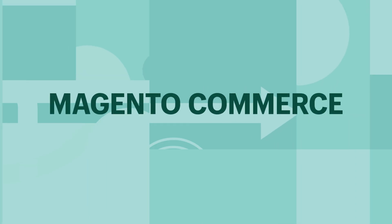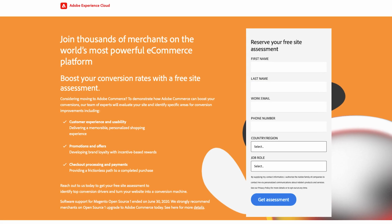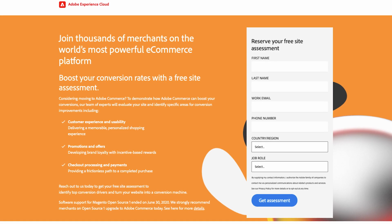If you're an entrepreneur or a developer who wants the ultimate in flexibility and customization, then Magento, also known as Adobe Commerce, could be a great option for you. Now, one thing to note is that this is a self-hosted e-commerce platform. So that means that it's fully customizable as long as you have the skills in order to do so. But if you run into any issues, it's going to be on you to fix them.